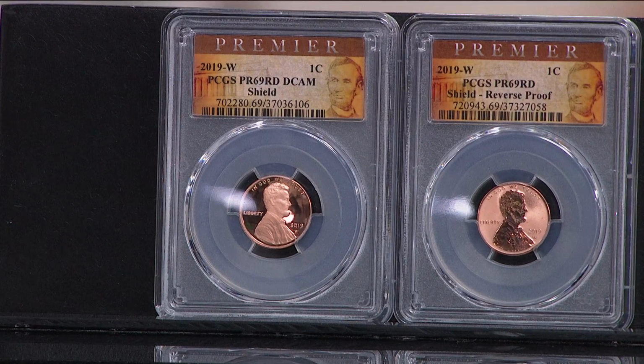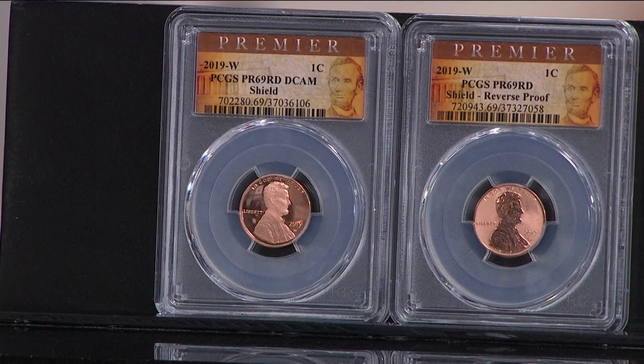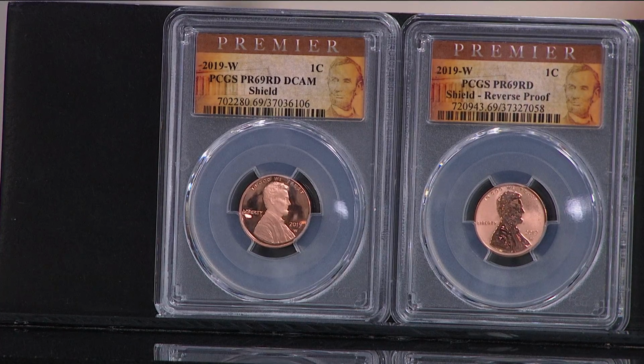And like I said, this pair that we put together with the Lincoln Premier label, which is of course exclusive. My company sells that Premier label exclusively. So you've got a pair of these at only $89.95. Like I said, you can't get those anywhere else. We are debuting this. I've only got about 400 of these to go around.